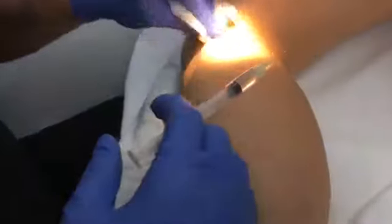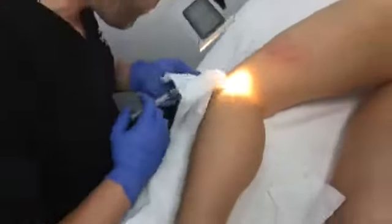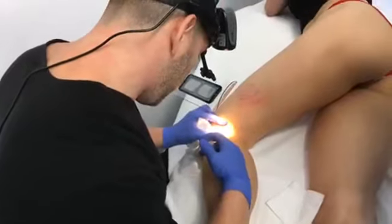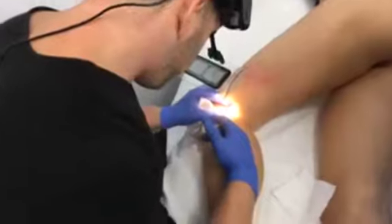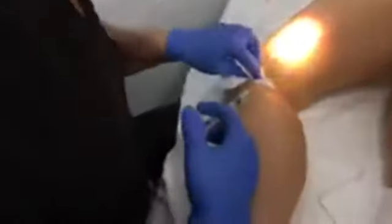Oops, sorry, a little bit more. Good. And that will kill that one. Crazy. Isn't that crazy? Over time. There's another reticular right here. Deeper right there. Good. Get that. So grab those cotton balls for me.